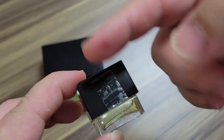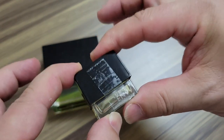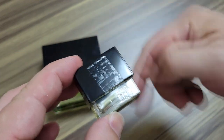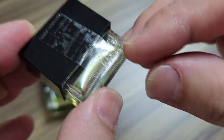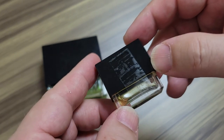Just put kitchen wrap or saran wrap around it one or two times. That would keep it from opening. Or put some saran wrap on it and then put tape over it. Don't put tape directly on it. This label probably is going to come off. I have to be really careful taking this thing off.